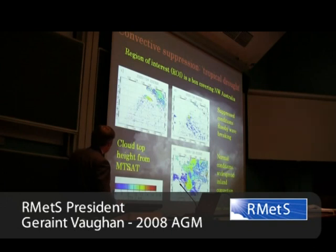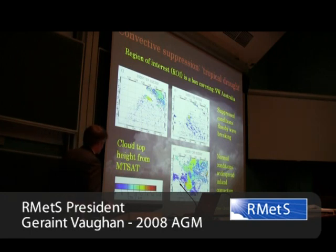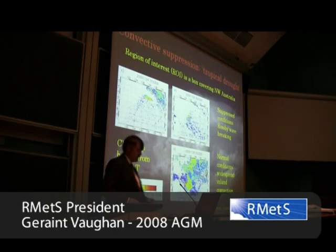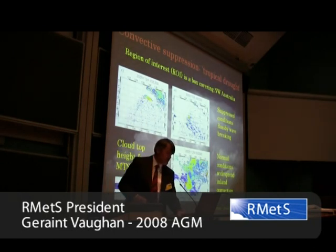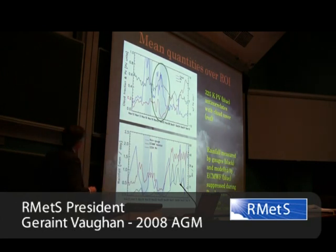These are cloud top heights from MTSAT, the Japanese polar orbiter. And what you see is widespread convection all over the place. Far more convection here than you see in these two. So we've got an anti-correlation, if you like, between these events and cloud cover. That's what this diagram shows.